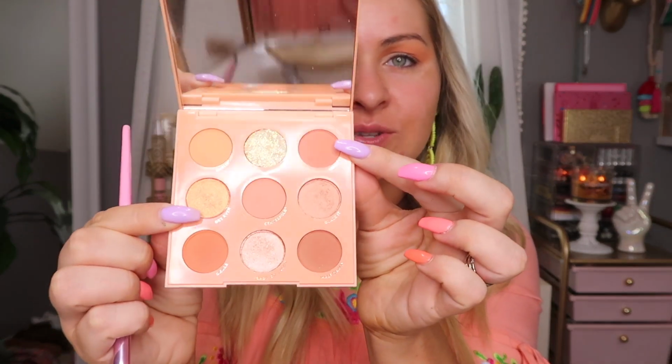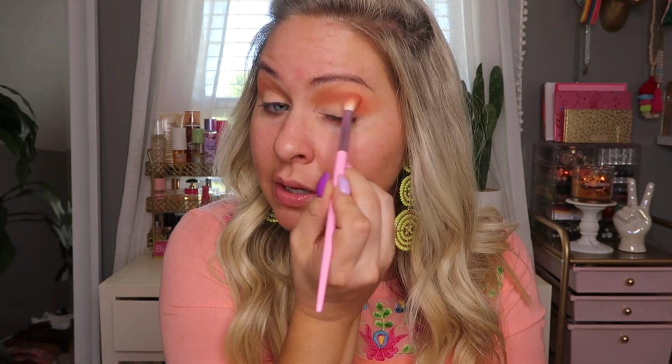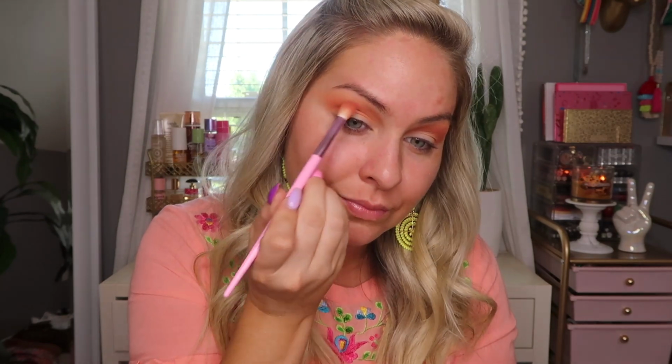Okay, now I'm going to take Perky up here and I'm going to deepen up that transition. Oh, wow. What I find interesting is thus far these two look warmer and brighter on the skin than they do in the pan. This honestly looks just a little bit deeper, a little bit peachier than Darlin'.